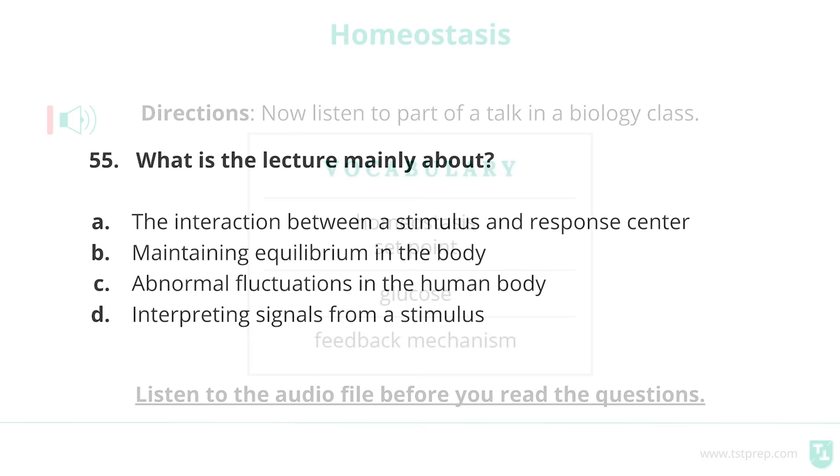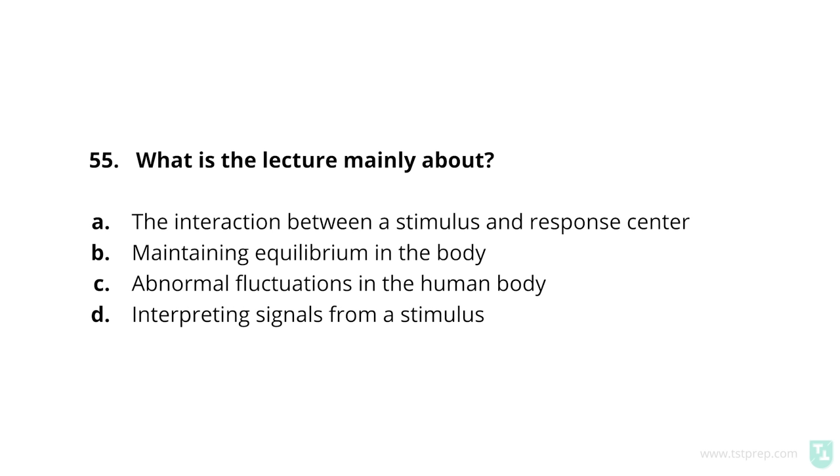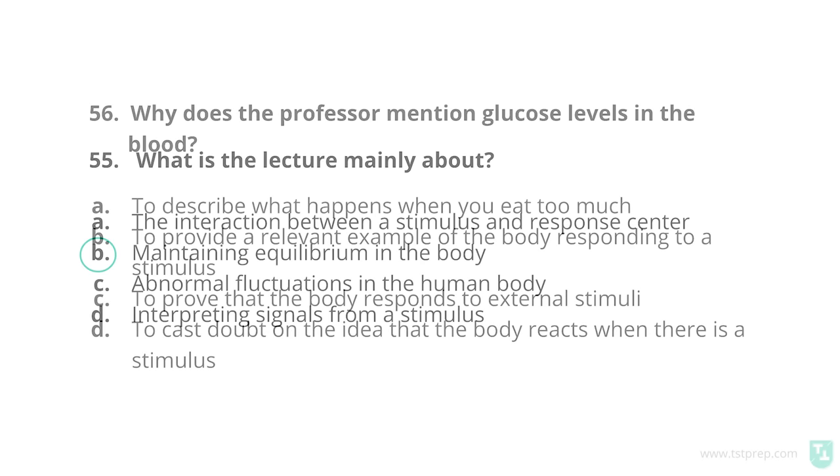Question: What is the lecture mainly about? Why does the professor mention glucose levels in the blood?